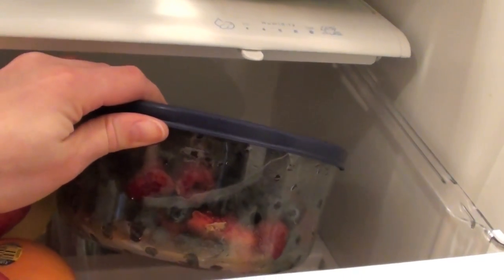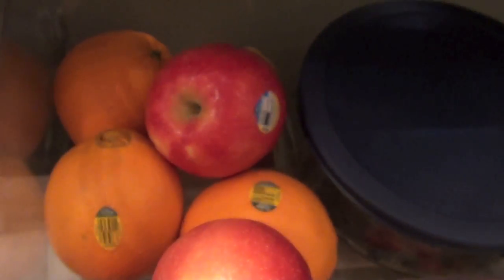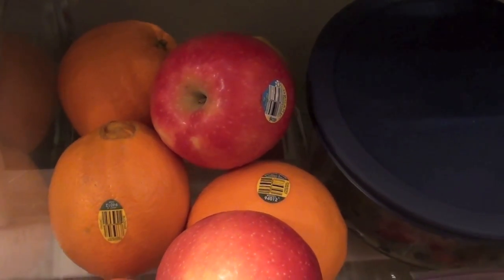But I wash and cut up strawberries and raspberries and blueberries for the week, and I will eat those as snacks or with breakfast for the week. Always have limes cut up and lemons. I usually have a lemon cut up, but I guess I'm done with my, I need to start a new one. And then I love oranges as a pre or post-workout snack, and apples.